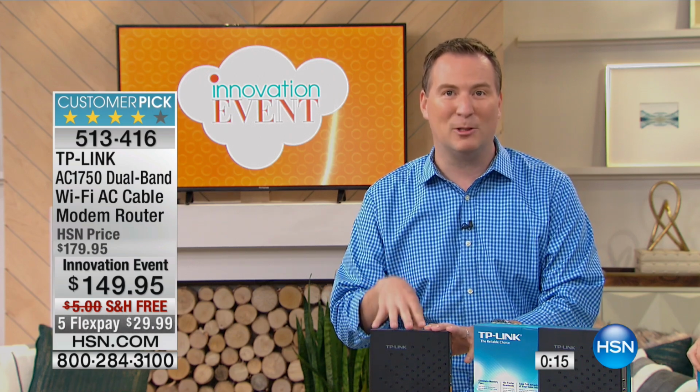The reason why, it has one antenna. This has multiple antennas. This has the brand new wireless AC speeds. And even if you purchased a router last year, Adam, this is already 50% faster than last year's version. So you're gonna notice a difference even if you spent money last year.